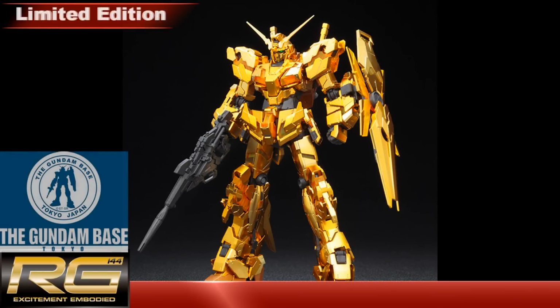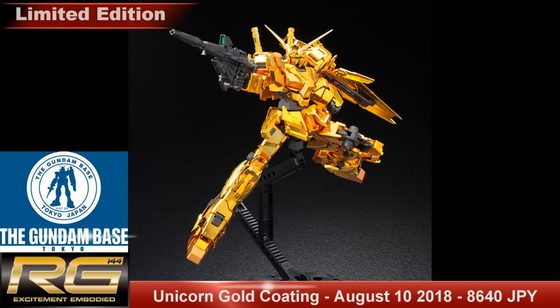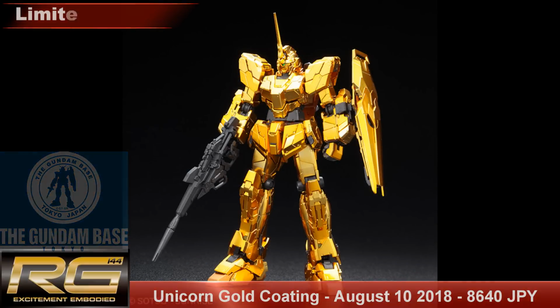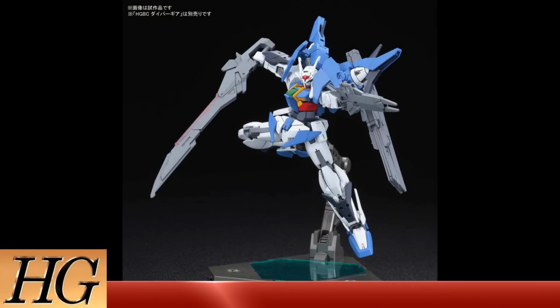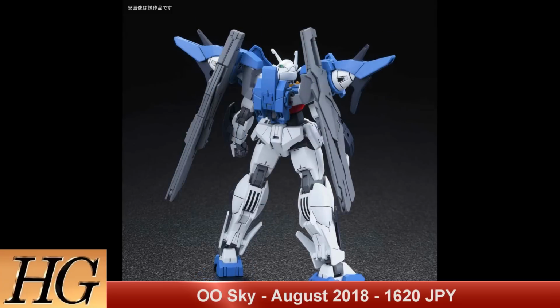Next up, we have the GBT RG 1/144 Unicorn Gundam. This one has a gold coating. It has a release date of August 10th, 2018 with a list price of 8640 yen. Next up, we have an HGBD Gundam 00 Sky. The release date for this is August 2018 with a list price of 1620 yen.